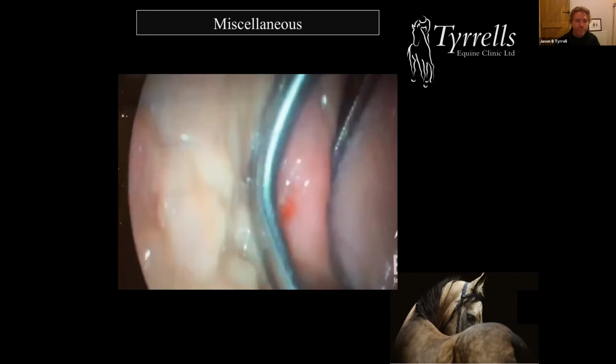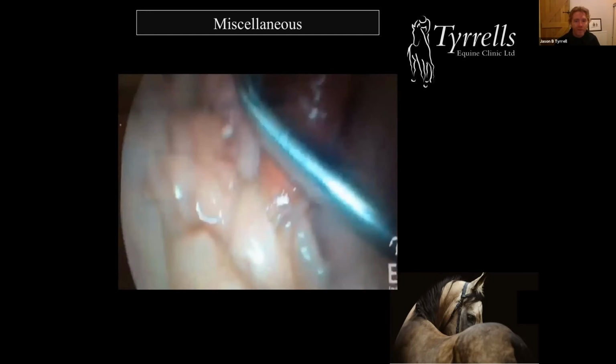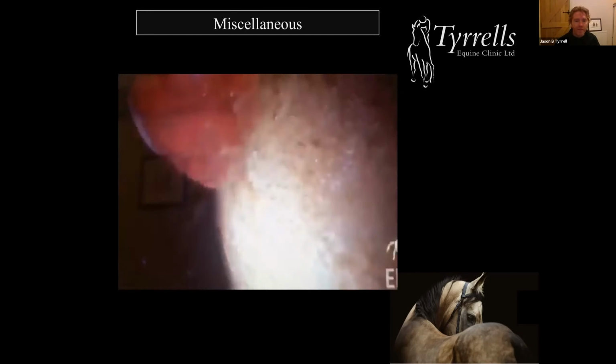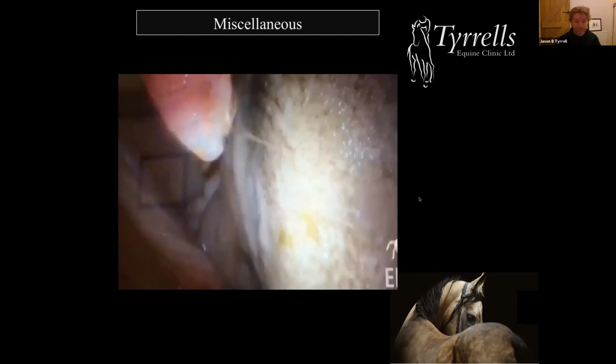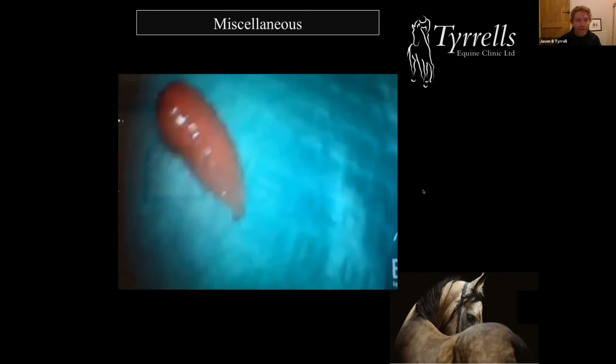Now here's an instrument getting one of those little fellas out. Look at that, stuck in there. That's something out of Alien. That is a bot fly larva.